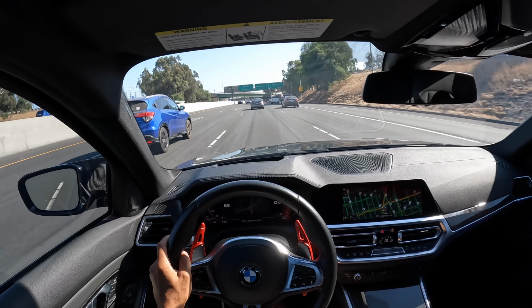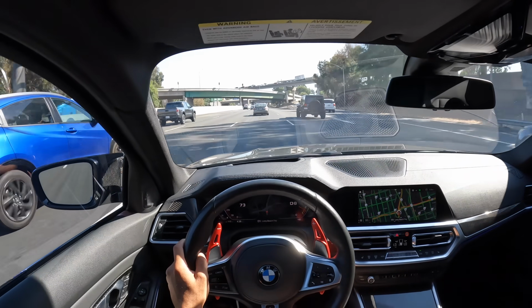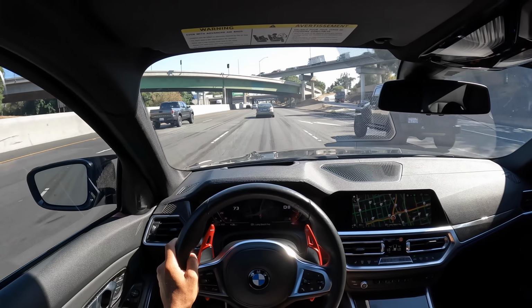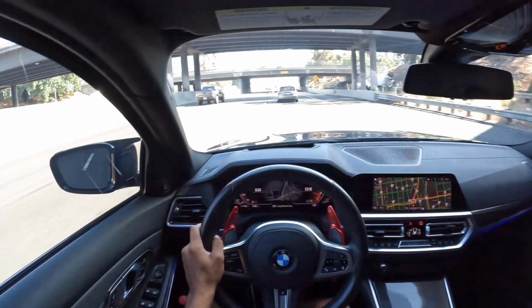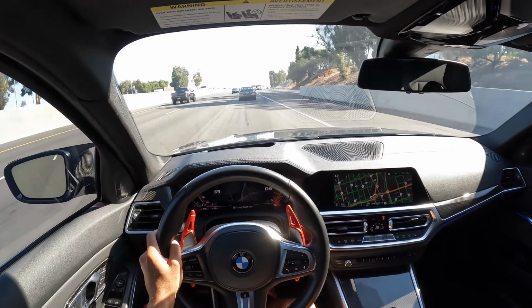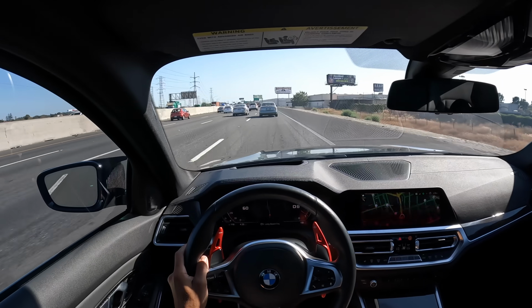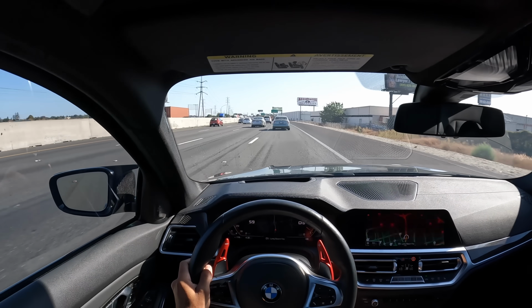This is actually my first set of KWs. I've never had KW coils. I've had adjustable springs, which were great, but this is the first time actually running coils from them. I mean, I've only been driving on them for about 15 minutes, but if I can give you guys a rough summary of how they feel, great.